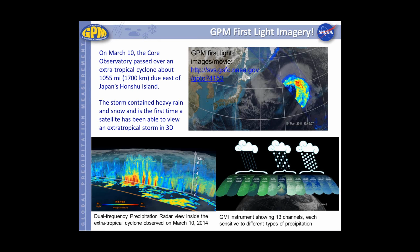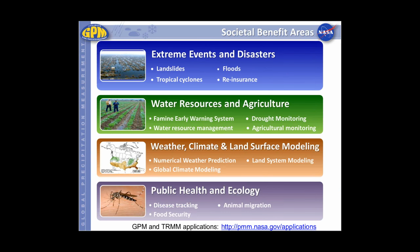But I'll take my skeptical hat on in a second and say, so what? Okay, we have a new satellite that can measure precipitation. It differs from the weather satellites that you see in that it's in a different orbit and it's much lower. So it's able to get really detailed measurements of precipitation in a way that the geostationary weather satellites, sitting at 22,000 miles up, really can't do.